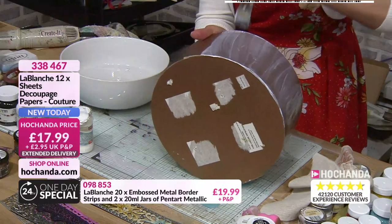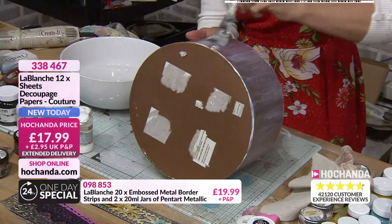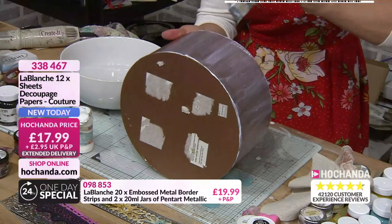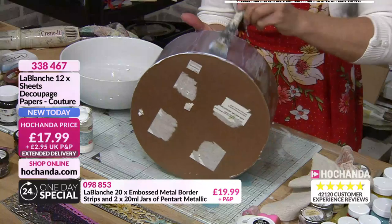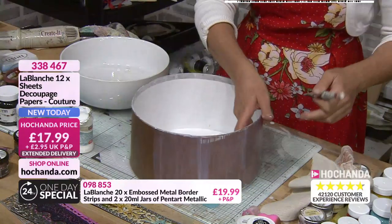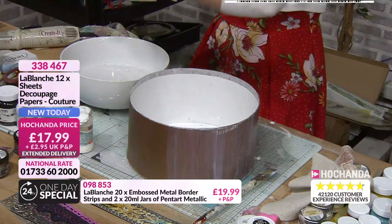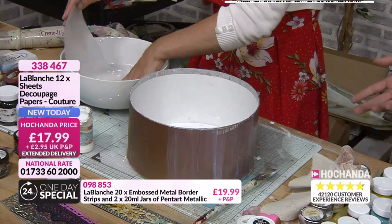With my rice papers, I generally tear them because then the edges meld together easier. I'm not going to glue everything because I know when I put it down, you can guarantee I'll just glue it to my table. So I'm going to take one of these pieces of paper and again, dump it in water.